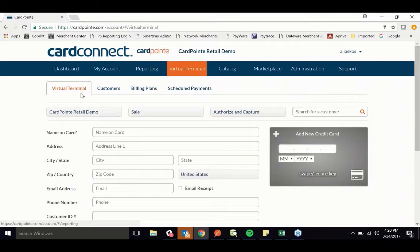Next, I want to look at the virtual terminal and how merchants can run transactions. Again, we're a multi-merchant tool. It's very simple. Just click here. There's a drop-down. Find the location that you need to run a transaction on.